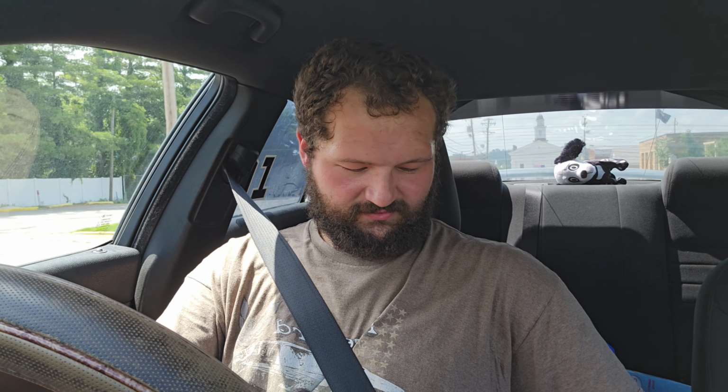So we've had a lot of work done to this. In fact, I got a paper right here. I'm not gonna read it right now. We'll get to that later. But I can already tell you right now, this car has never felt like this before. It feels so much better than the whole time I've owned it.